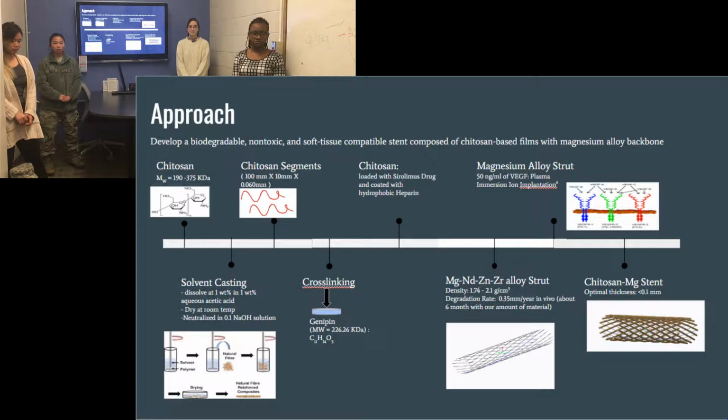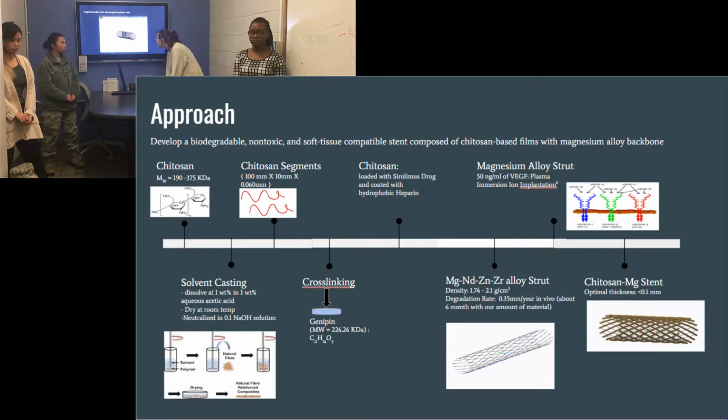The chitosan with the genipin will be loaded with the sirolimus drug and coated with heparin to control drug delivery in order to address thrombosis. The chitosan will then coat the magnesium alloy, and then together they would be seeded with vascular endothelial growth factors to address restenosis.